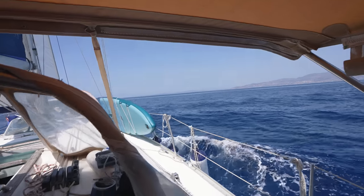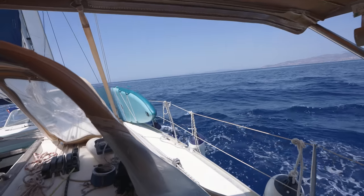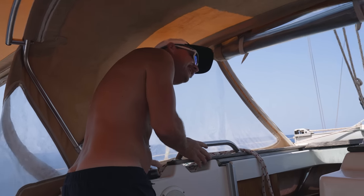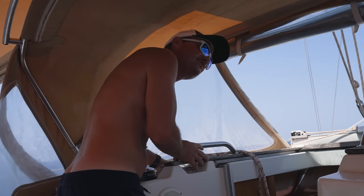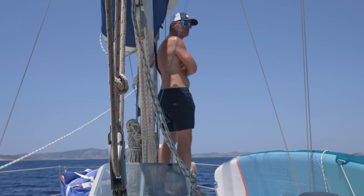Well, that wasn't too bad, actually. The big part of the wake was so big, it was really far apart, so it wasn't too bad. But killed our forward speed, though, that's for sure. The wind turned and died. And now it's, of course, where we want to go, so we had to pull the sails down. How's it looking, Captain?